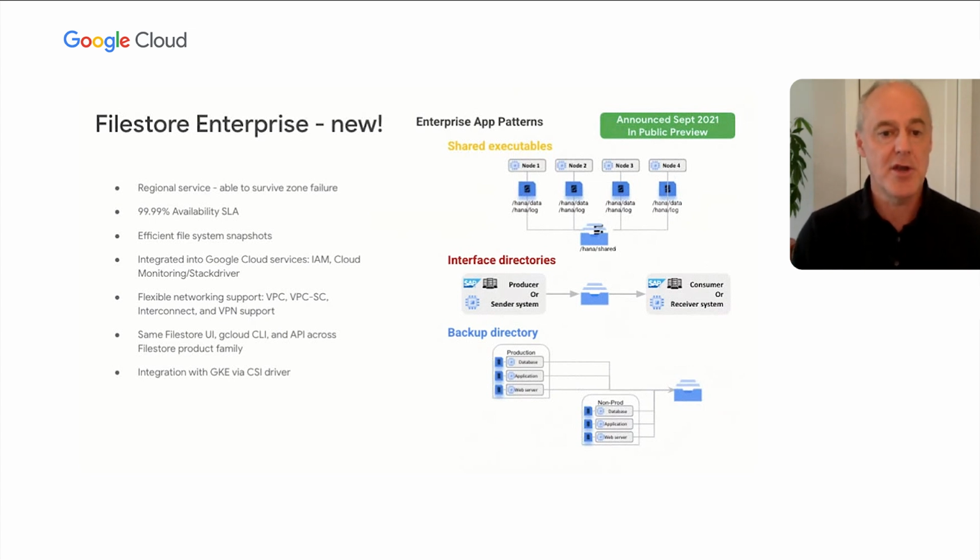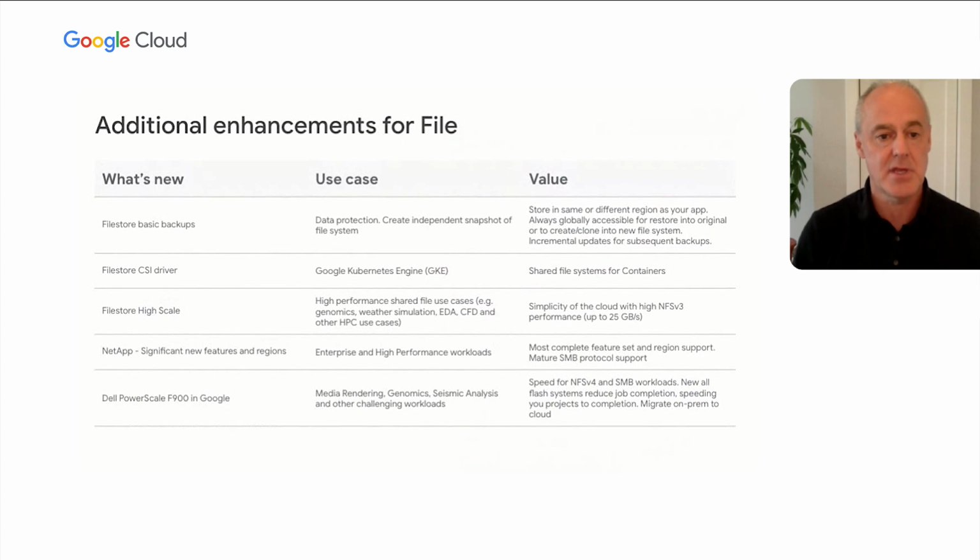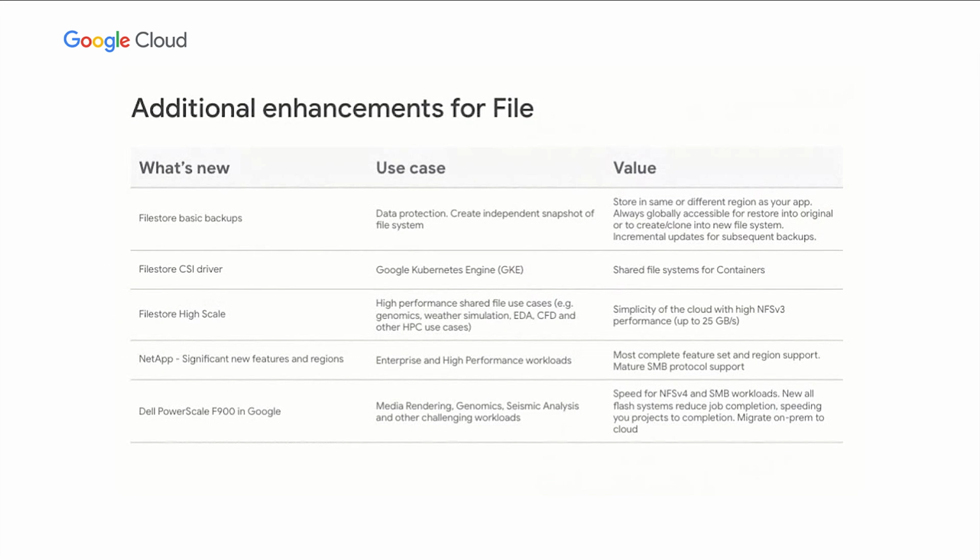So as well as FileStor Enterprise, some other enhancements for file that we've announced recently is backups for FileStor Basic. FileStor Basic is our zonal product, and we delivered backups for that. FileStor High Scale is our high performance scale of FileStor, which lets customers scale to many tens of up to 100 terabytes of scale at much higher performance.